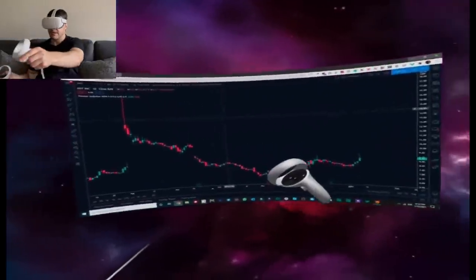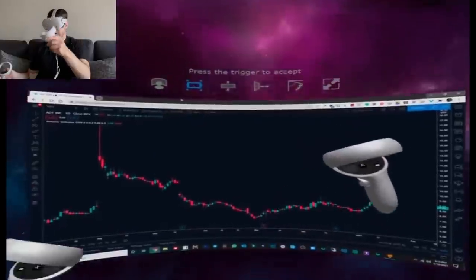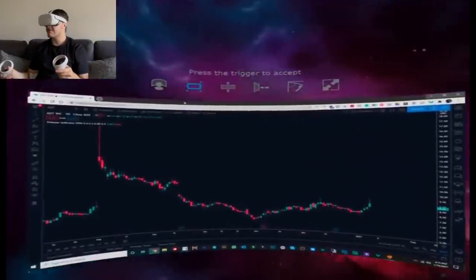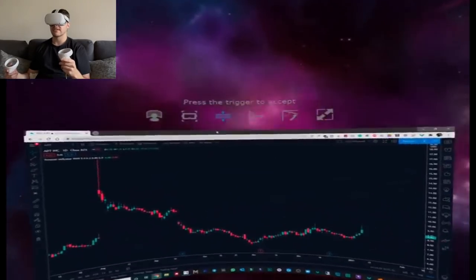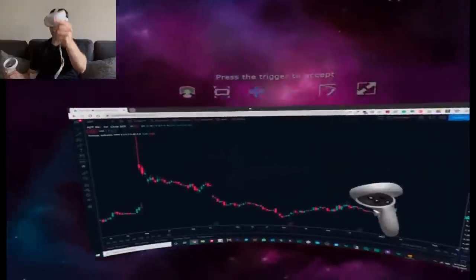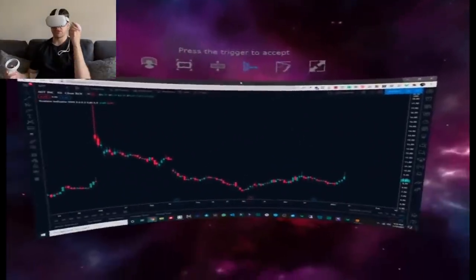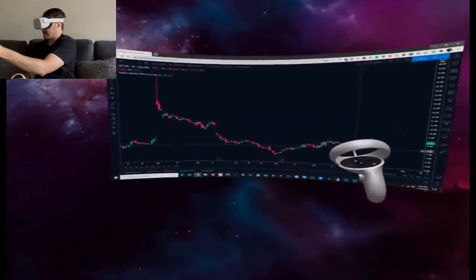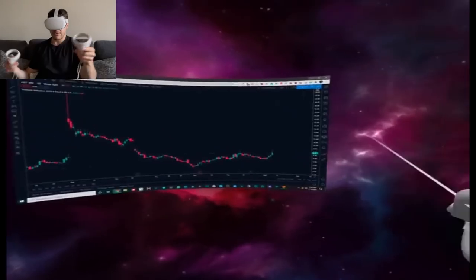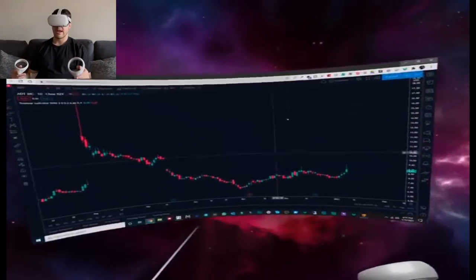Let me go ahead and move this here. And I think I already showed you the scale, but let's reset the view. So you move your head and it'll follow you. You press the trigger and it stops. Now let's try adjusting the height. You move the Oculus Rift up or down and you can stop it right there. Distance, you bring it closer. And look, I have my own screen. I'm like Tony Stark. I have my own interface here. This is pretty amazing.